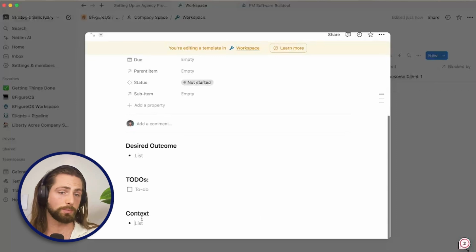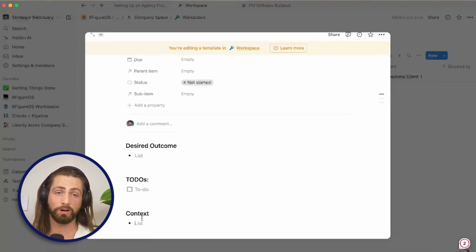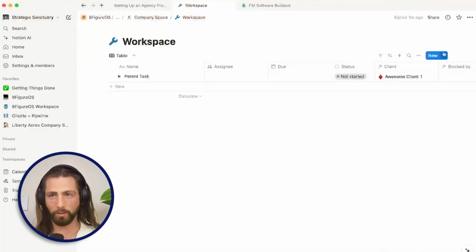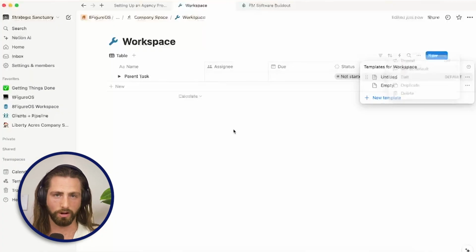This is going to be where you provide any other context that's relevant to the task. This could be a Loom video, this could be passwords, this could be other information, but just make sure that everything that needs to be done, everything that needs to be shown for that task is described within here. All we need to do now is set this new template as the default for everybody using the workspace.